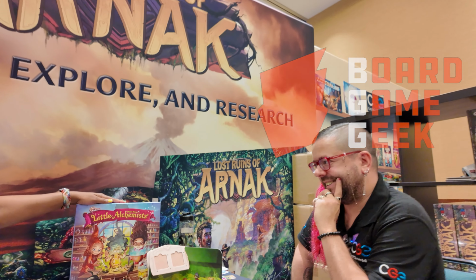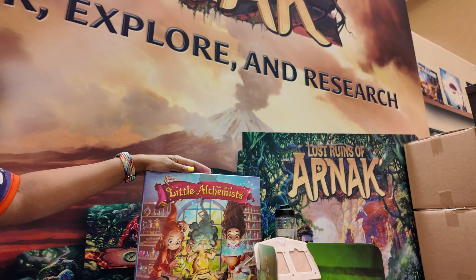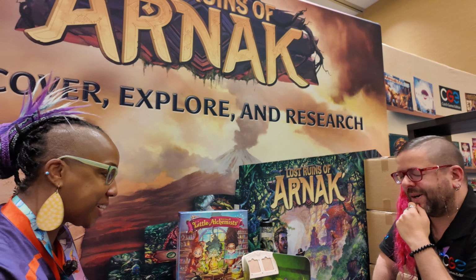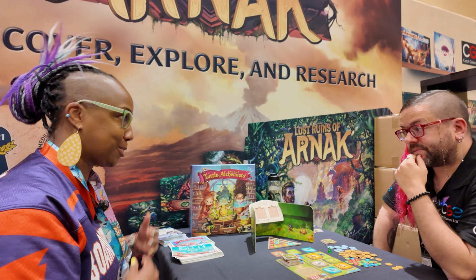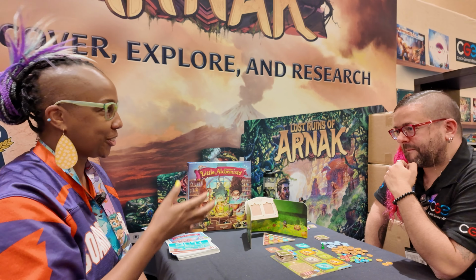Checking out a hot Gen Con release, Little Alchemist. Big Alchemist is one of those games that broke my brain a bit. Oh yeah, it's a lot. But I was really stoked to see that you guys were coming out with this more family-friendly version. Yeah. Hopefully I can figure this one out better.